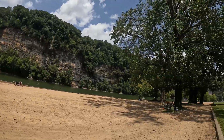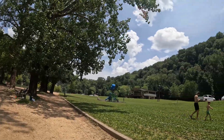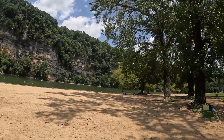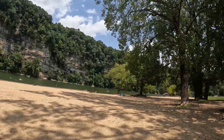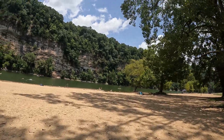I'll tell you, I'm very impressed with the state parks here in Tennessee. They're very well kept. They seem to provide plenty of amenities for the little ones, you know, parks everywhere you look. There are playgrounds. And also, apparently all state parks in Tennessee are donation only.